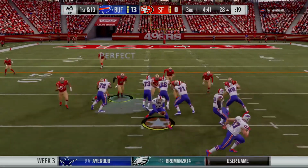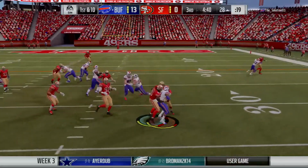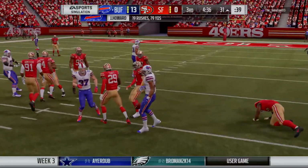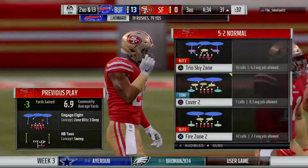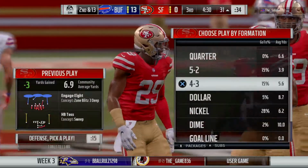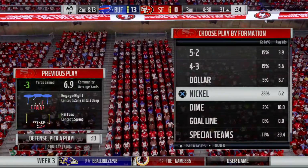On 1st, they go right back to Howard. And after the good game last play, this time he's going to be stopped behind the line of scrimmage. The loss of a full 3 yards, and now it's 2nd down.